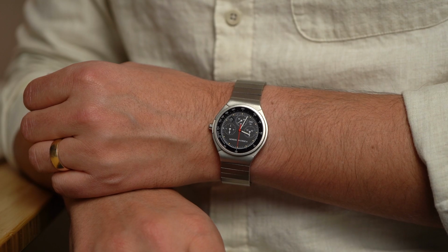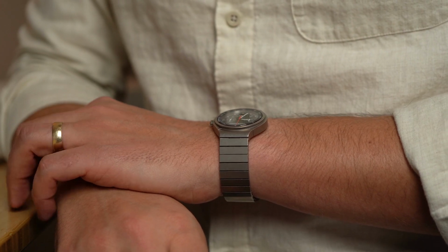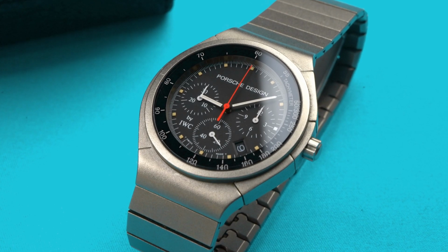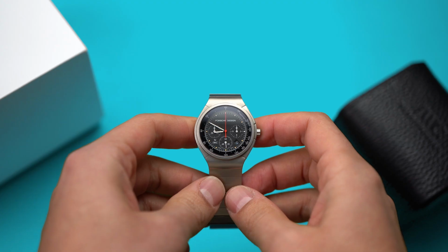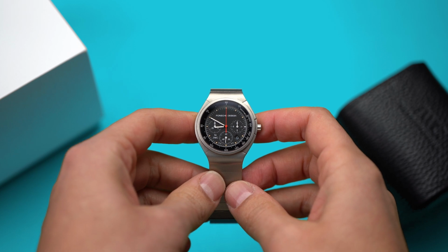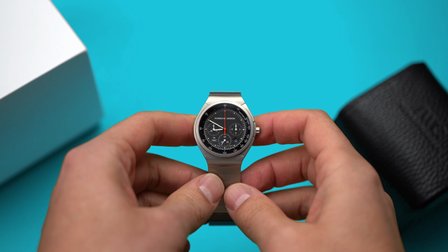I don't think I'd be able to read the subdials at a quick glance, but I have no problem reading the time. All Porsche Design IWC watches use high contrast dials and hands that really help. And you can't miss the red-orange chronograph seconds hand. It's easy to see and that color adds so much to this design.